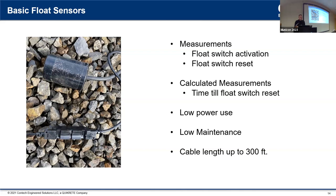And this is the lowest possible power use that we could come up with for a sensor. It uses no power. We can deploy these things for multiple years and they can run off one battery, making a phone call once a week or once a month to upload data. Really, we didn't want to spend our time maintaining sensors. We just wanted to install them and collect data for one to three years without a lot of upkeep.